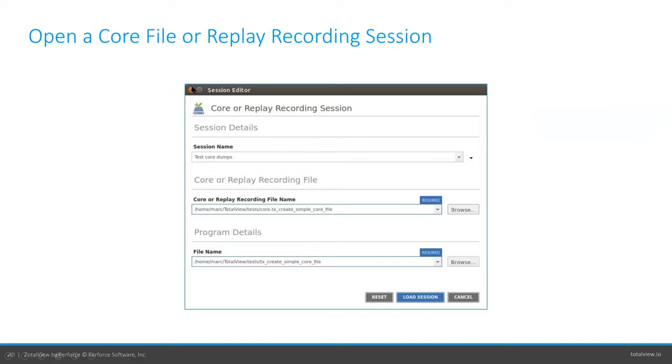You can also open a core file. If your application produces a core file when it crashes, you get a segmentation fault. If your system is set up to create core files, then you can load up a core file. You specify the location and name of the core file, and also the application name here.